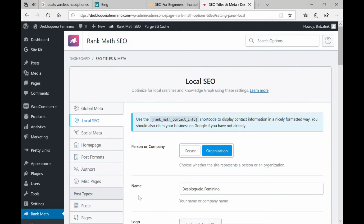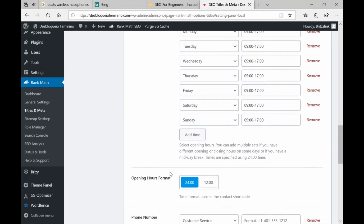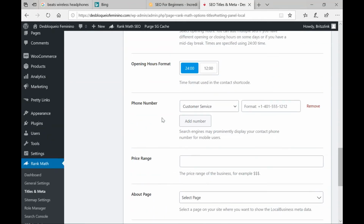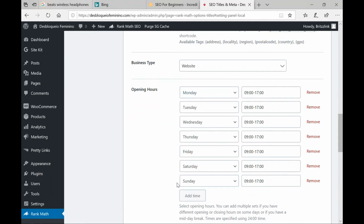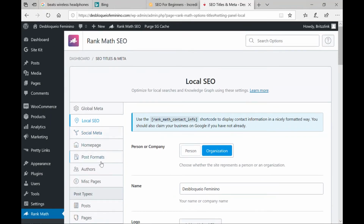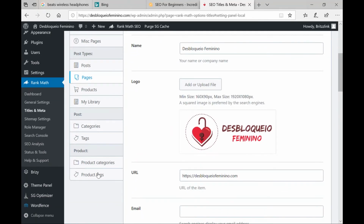Alright guys, so as I told you, you can go through all of this later on here. You can fill in your business information, so Google and the other search engines know a little bit more about your services, what time you work, when you're open or not. So this stuff is going to help you. So there's a lot of things in here. I'm not going to go through all of those because otherwise the video is going to be too long, and this is just SEO for beginners.